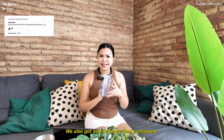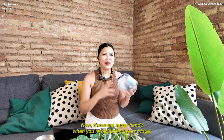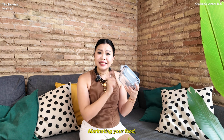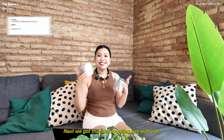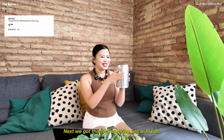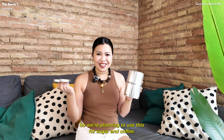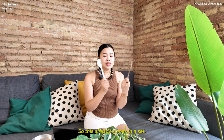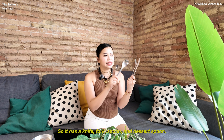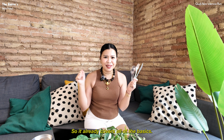It already makes the kitchen look more put together. We also got sets of glass food containers. Now, these are super handy when you're organizing your fridge, marinating your food, storing leftovers, or just packing a meal. Next, we got these two stacking bins with lids. So we're planning to use this for sugar and coffee. And of course, we need a set of utensils. So this already comes in a set. So it has a knife, fork, spoon, and dessert spoon. So it already covers all of the basics.